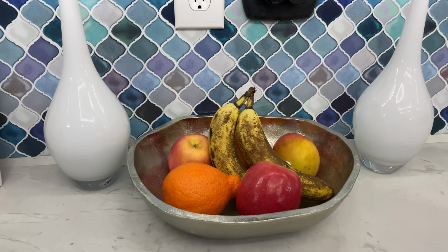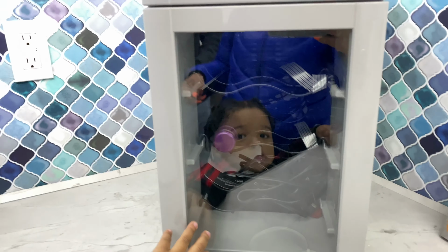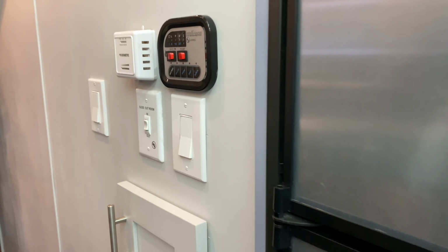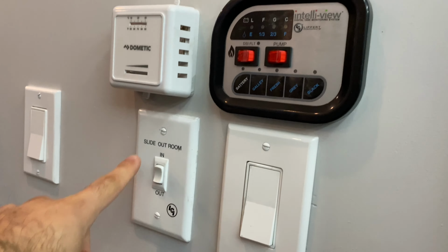Girls, come on. You have room at the bottom. Look at Kai, look at this. What's down there, Kai? You can get some fruit. Look, charging center. You can get your little wine rack. Ooh, look at it. You can roll down little blinds. Nope. It's probably solar.